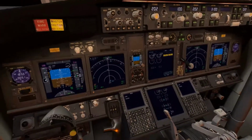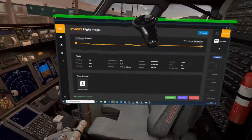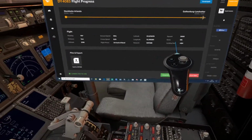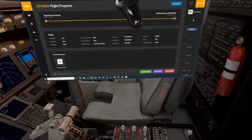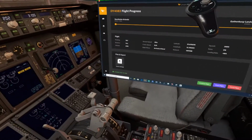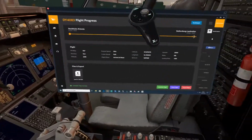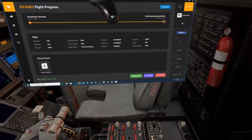Ooh, you didn't see that. Yeah, so that's what happens when you get distracted. But I think it's 600 feet per minute is the limit we can take. So yeah, it was a very firm landing. Let's just say that.